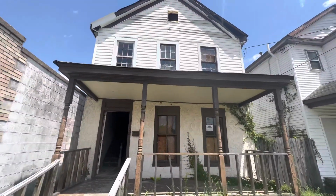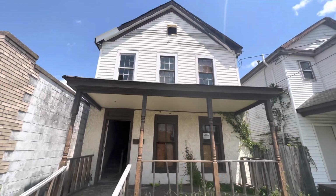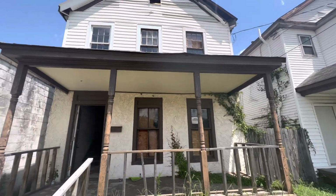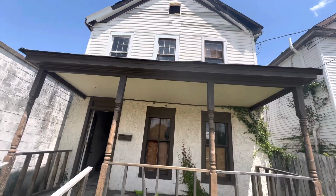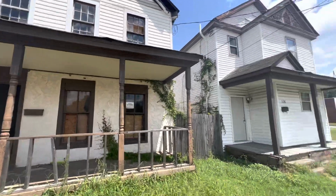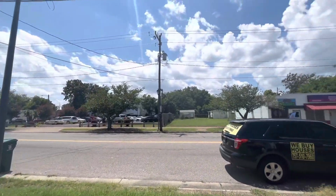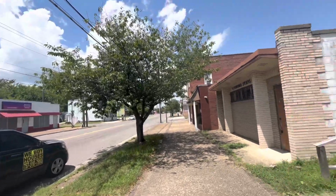This is 3108 Chesnut Avenue. This is a duplex. Yes, you're right, it's a duplex. My investors love the duplexes. These ones always go quick. This is a four-bed, two-bath, one-bath each unit. You're right on the main road, around Chesnut Avenue, the corner of 31st and 32nd Street.